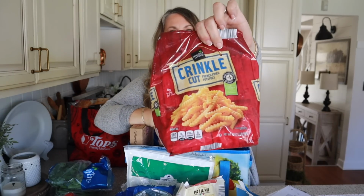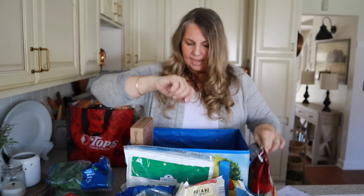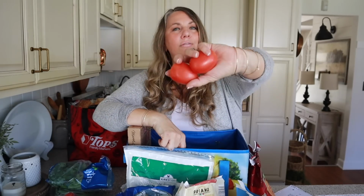Also to shred it up for the hamburgers too. Also to go with the hamburgers is a bag of French fries. So I got a bag of the crinkle fries. That's what the kids like. And I also got a couple of Roma tomatoes to go with my sub in a tub. Also for the burgers, although most of my family doesn't do tomatoes on burgers.